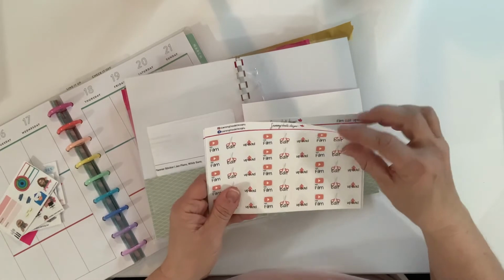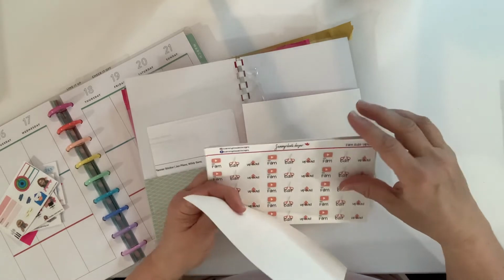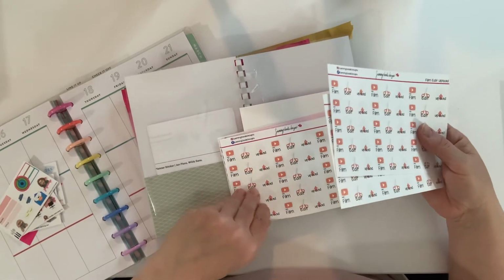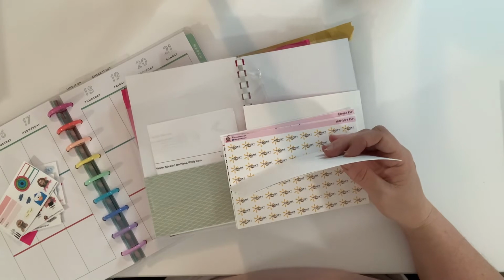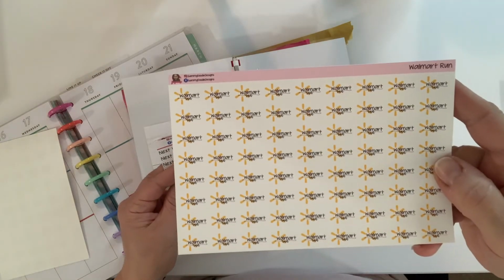All right, so what I ordered is film, edit, upload stickers. I ordered 2 of those. Oh, actually, I ordered 3. I forgot what I had ordered. I totally forgot that I even placed this order. Sorry, Sammy. And when I got it, I was so excited. Those are cute, aren't they?